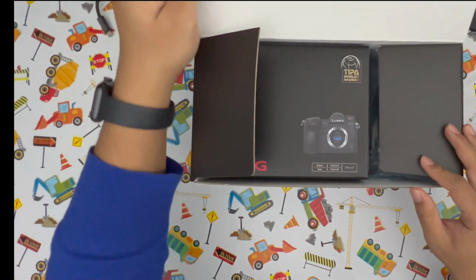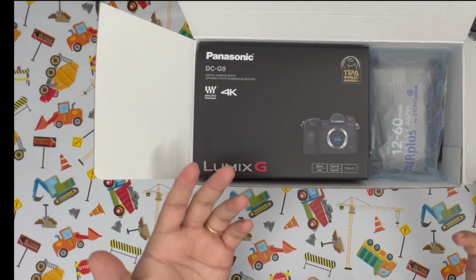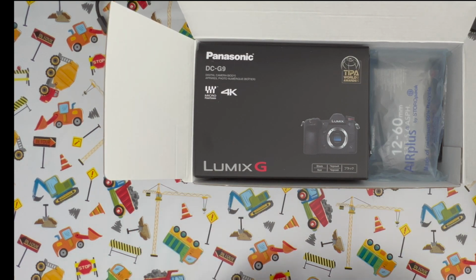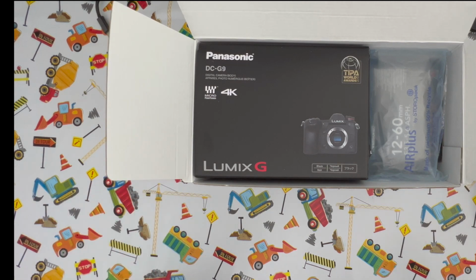My main aim is to use it for videography, although there is a GH5 Mark II as well as the GH6, and you have the Sony versions. Sony versions are too expensive for me, so hence I'm using the Panasonic one.